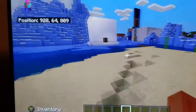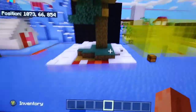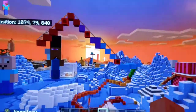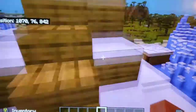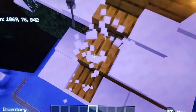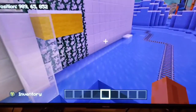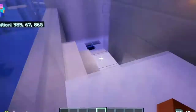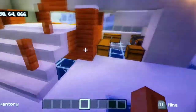Let's go to my tree house. Here's the thing, and here is the tree. How do you get in here? Have to break in, yay! Great. Okay, here's the tree house, and here's the White House. And we go up. Here's the white bed. Here's the white swimming pool. Here is where I make potions. Here's my horse.